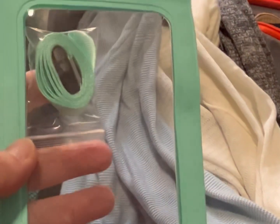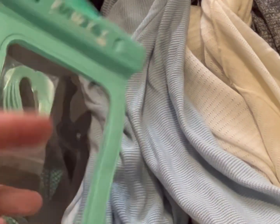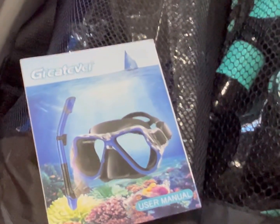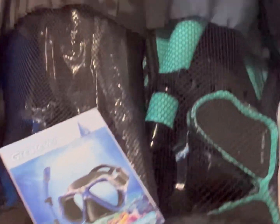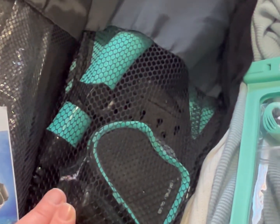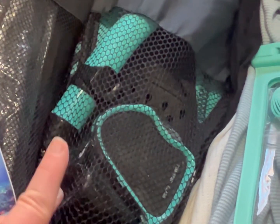Now this is a lanyard with a waterproof phone case, and you can use your phone through the plastic, so that's pretty cool. These are travel snorkel sets. Now look at the size. They work great, and those are by Great Ever on Amazon. I think they're like $50 a set. You can't beat it. Also the snorkel on these won't allow water to go in. If you duck under, you just won't be able to breathe through the tube, but water won't go into your mouth, which is great for seawater. You don't want that in your mouth.